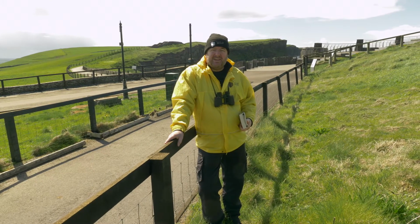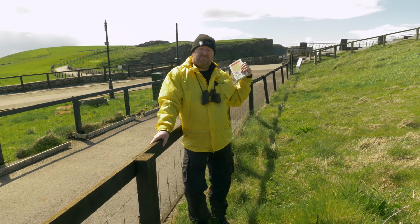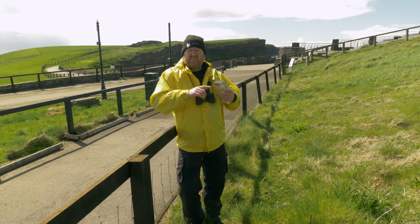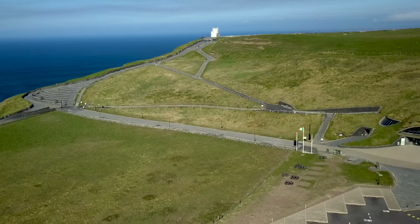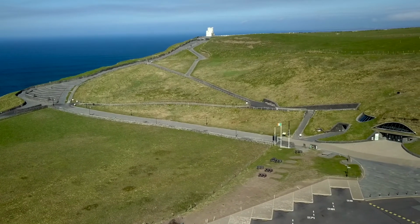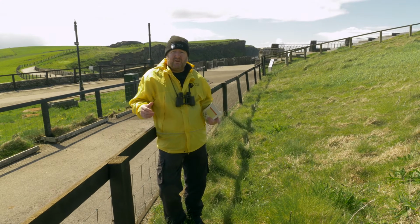Hi, my name is Mike and I'm here at the cliffs today. You can see the Cliffs of Moher right behind us, but we're in a little area, a little paddock, a little triangle area up here where there's an awful lot of species of plant and invertebrates and all sorts of birds that go unnoticed by the general public when they come here.